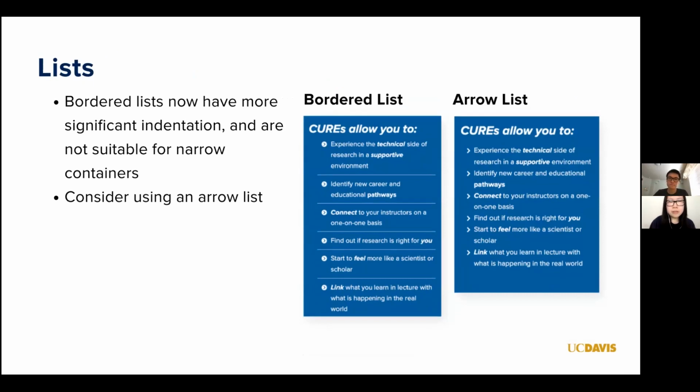So for lists, if you're using a list within a block, you can see that the border list, like the image on the left, has a bit of indentation, and they're generally not suitable for narrow containers. As an alternative to this, it might be better to use the arrow list, similar to what you see on the right, if you're going for some sort of list.